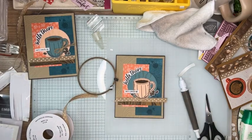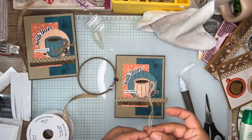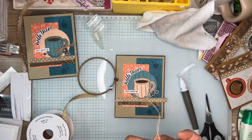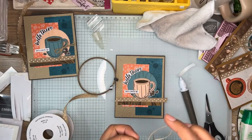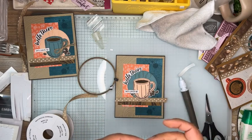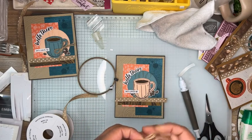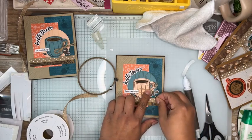All right, and that's it. And then I'm gonna do the same for this one. I'm gonna use whatever I have left over from this and do the same. So that this one's gonna be like a smaller bow. And then we're gonna put it like so, like that.